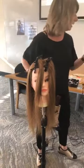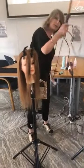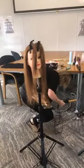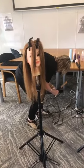And since I've got one here, I can actually plug this in. Your wand, by the way, guys, is really, really important. You need to pick a wand that is going to get hot enough. So my favourite is the Glam Palm one. I'm just going to plug this in.